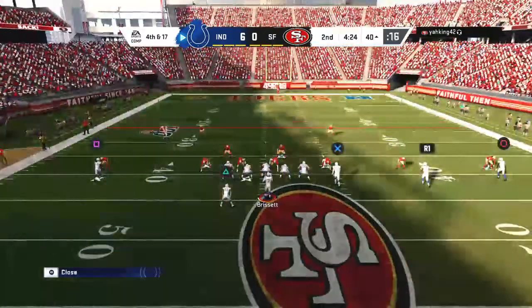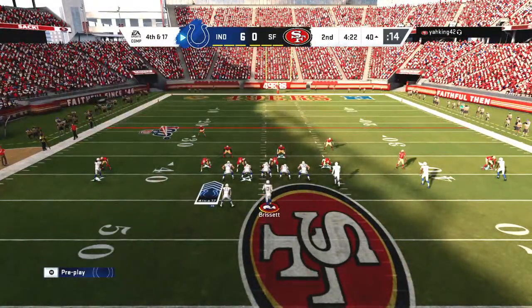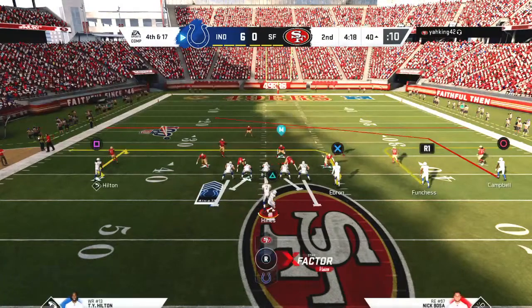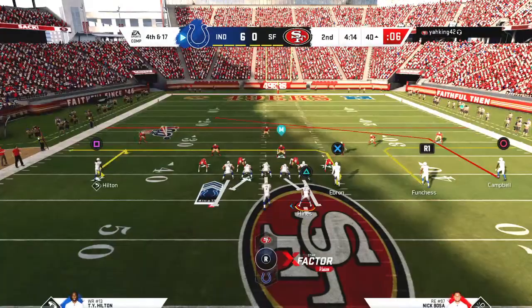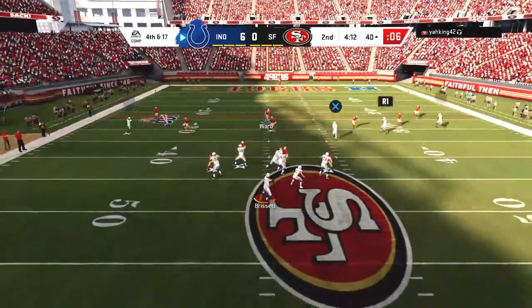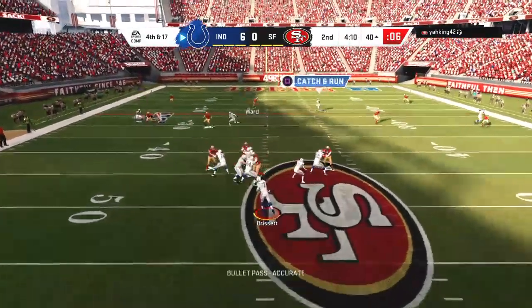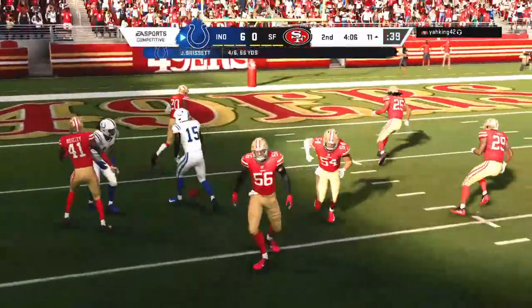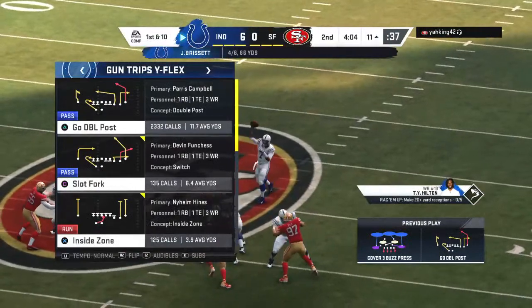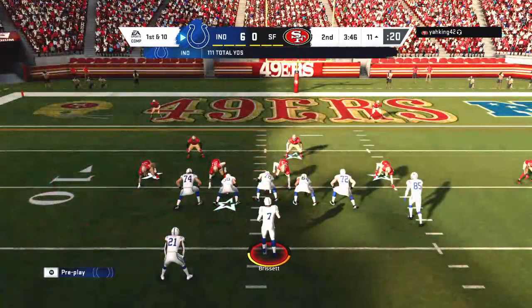And how about this? 4th and long, and they're going to go for it. Motion out of the backfield. Mike 56. Mike 56. Brissett to throw for it on 4th. Got an open man. That's Campbell. They go for it on 4th down, and it pays off big time as they pick up 29.